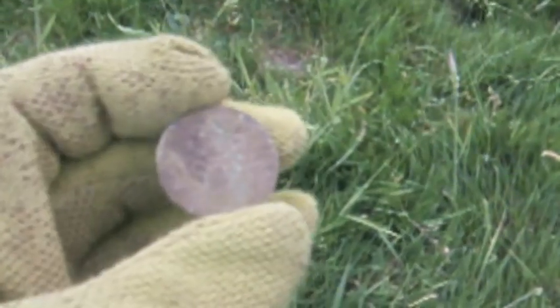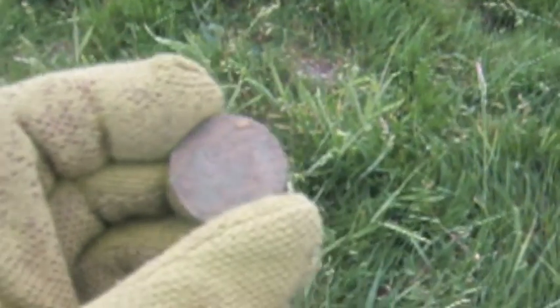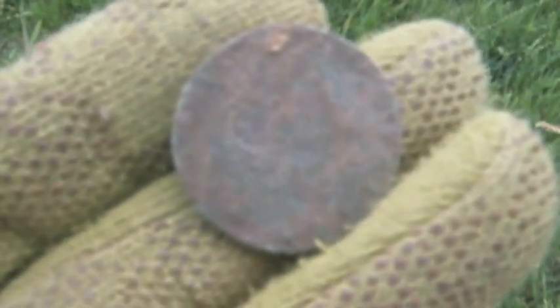Judging by what we found in this field, it's either George II, more likely George II, or could be George III. But I can't see anything, and I won't prejudge until I wash it up.